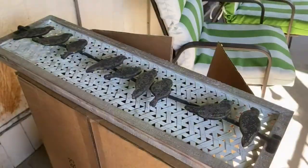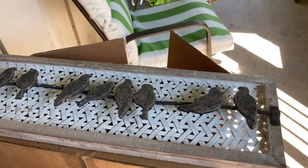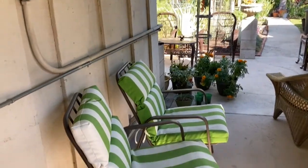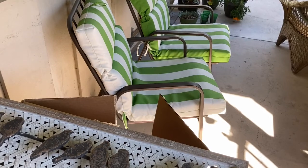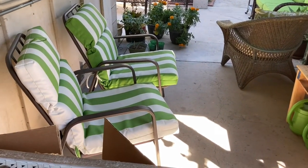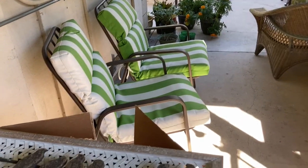I hope you guys excuse my mess, but I am already starting to box stuff up for fall and rainy season. I've already started taking the cushions and stuff off of the chairs, and I'm gonna box them up and put them in the shed and only leave what's under here pretty much to sit out in. That way I don't have to worry about covering things and pulling things in and out.